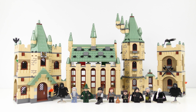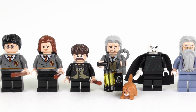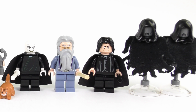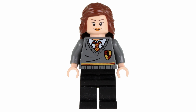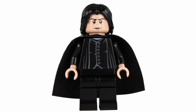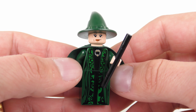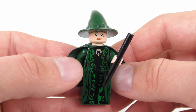This is such a beautiful set, but we are missing something very important. What about the minifigures? So finally, here we have all 10 minifigures from the 4842 Hogwarts Castle set from 2010. Minerva McGonagall, Harry Potter, Hermione Granger, Professor Flitwick, Argus Filch, Lord Voldemort, Albus Dumbledore, Professor Snape, and of course those dastardly Dementors.